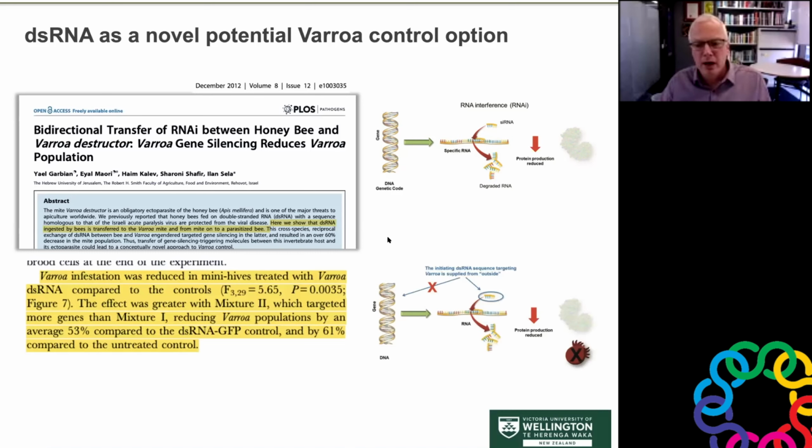This team utilized a way of doing that. Starting off, okay, they had some double-stranded RNA that they fed to the mites. You can feed it or inject it or feed it to the bees. And as a consequence, double-stranded RNA from the outside, sort of referring to it here, stops that production of RNA, stops the gene protein production in the mite, and can kill the mite.